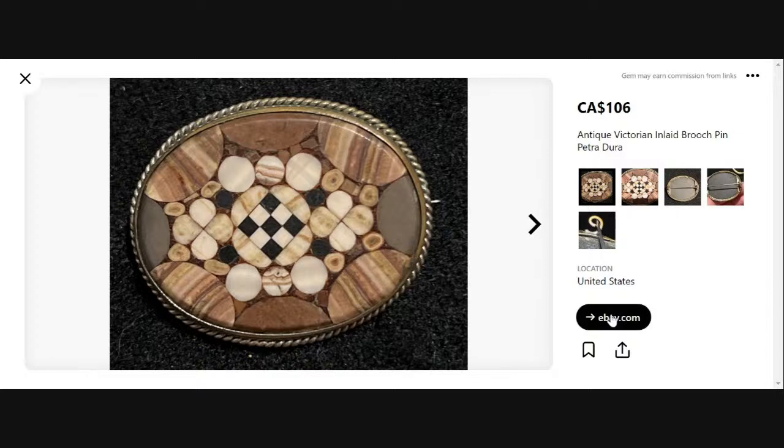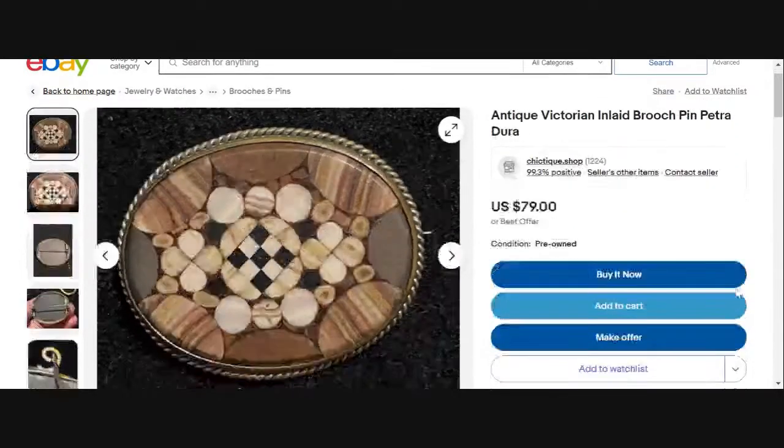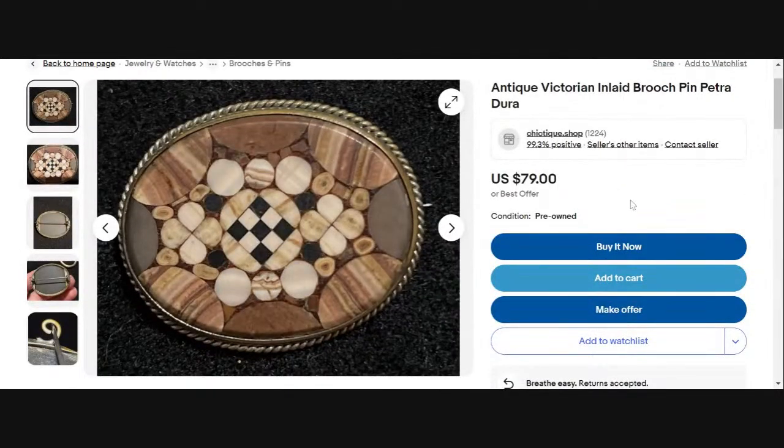So we're going to look at it. Available from chicteak.shop, a seller with over 1,000 sales and 99.3% positive. We can see the front and the back. So we're going to dive right in.